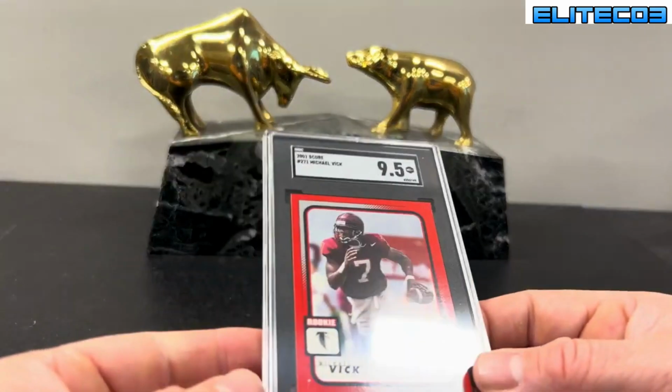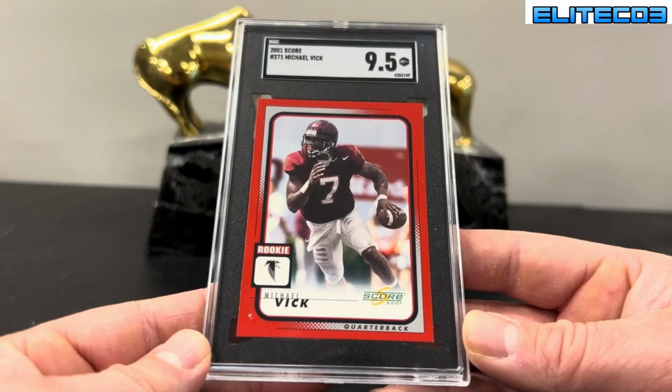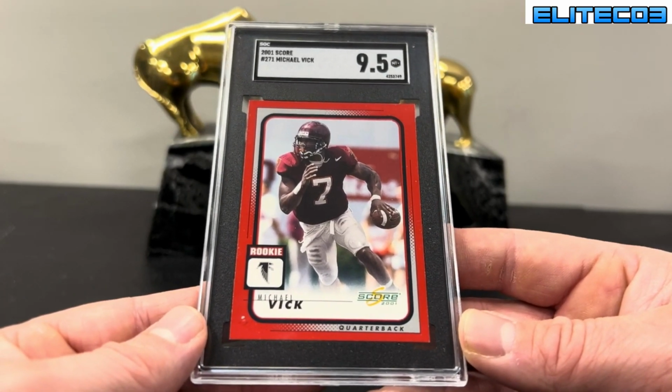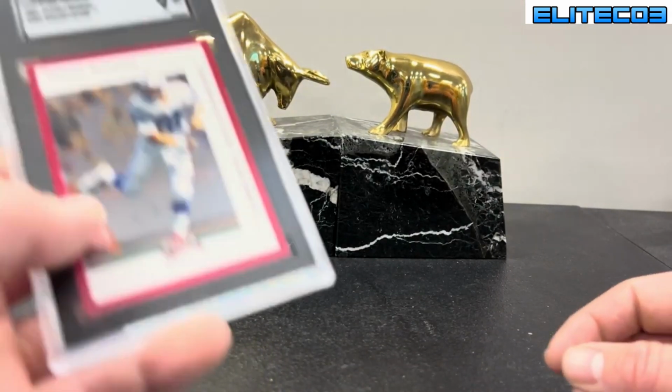Here's a football card, Vic Score in a 9.5. If you guys have tried to grade this one, it's just always off-centered or chipped. So this was a nice example. And a 9.5 is good for 2001 Score. I don't think a lot of people even try to grade it.